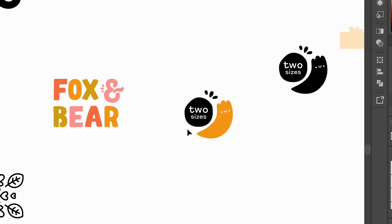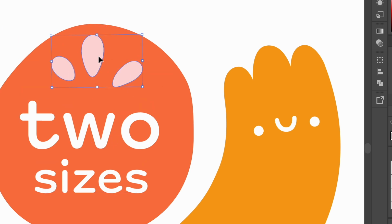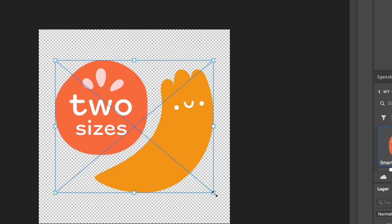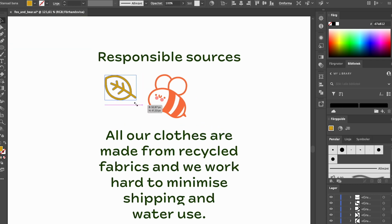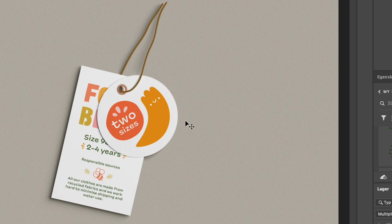Okay, so next I want to make a little tag to show this whole concept of the multiple sizes and get to use our little snail. And so I'll put him on the front, and then I also want to have some more information about the sizes, about the sustainability and the values of the company. So I'll play around with the layout and I'll put that on the back of the mock-up as well. So here are the finished designs for the Fox&Bear clothing brand.